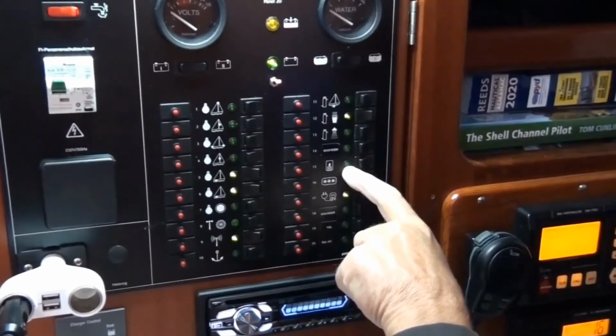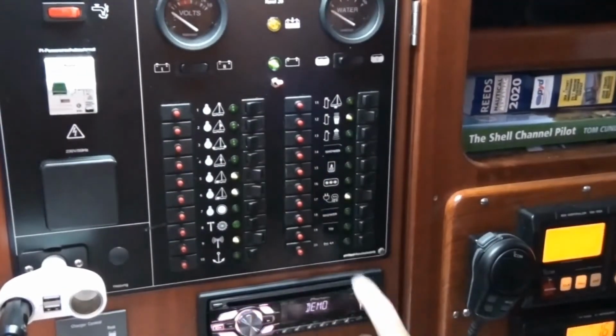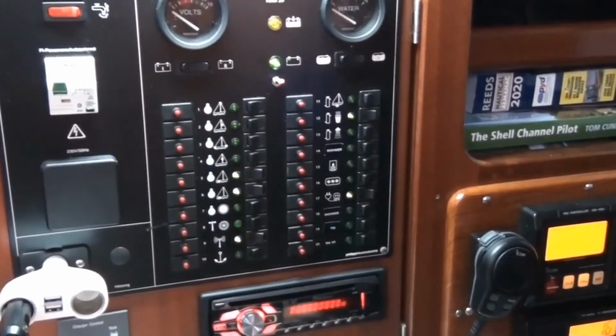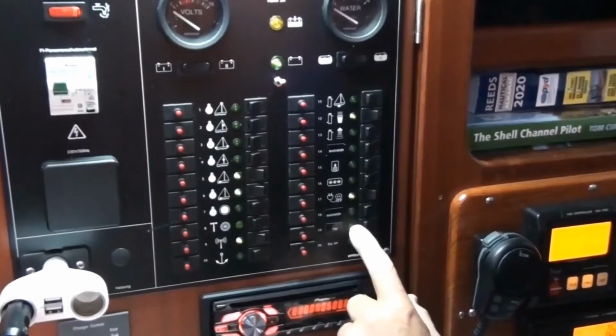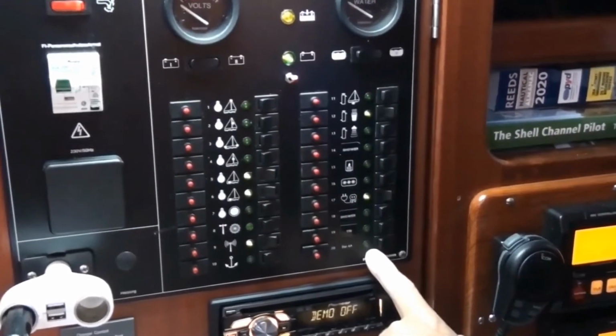There's no heating on board this particular vessel. This is the fridge switch, and this is the 12-volt switch for your sockets. You have a tricolour switch, and you have the VHF booster switch for the TV.